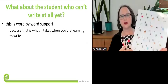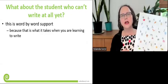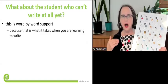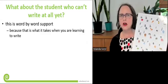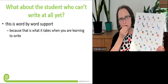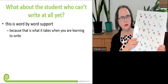So there's no point just throwing her in and saying, write what you think it is, and then she'll come up with a page full of squiggles, and then we all pretend it's a story. I know it's not a story. She knows it's not a story. We're all pretending. So now I want it to be very structured. It's about your voice written down. So this is word by word support.